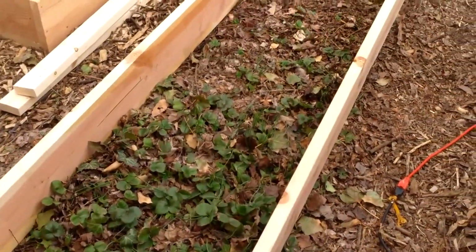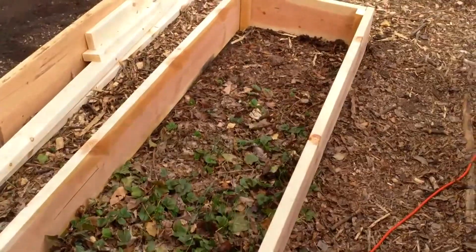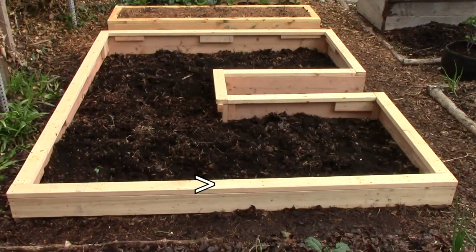Rather than go into the details of how we build our raised beds, please see this link to learn more about how we build rectangular beds, and this link to see how we make our keyhole-shaped beds.